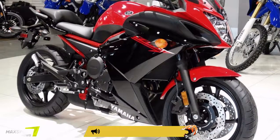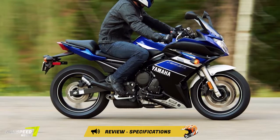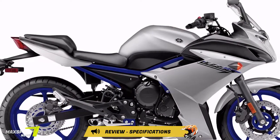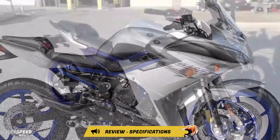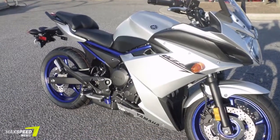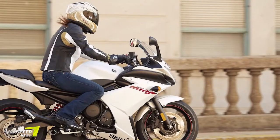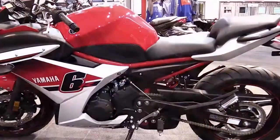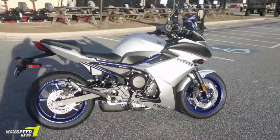A pair of 41mm forks and rear monoshock deliver a plush 5.1 inches of travel that feels good on rough roads, but tends to wallow a bit if you start attacking the corners a little too hard. Not a big deal, because if you ride hard enough to make it a problem, you need to upsize your ride. Cast rims mount the 17-inch loops with a 120/70 up front and 160/60 in back. Almost part of the uniform for the sports sector.